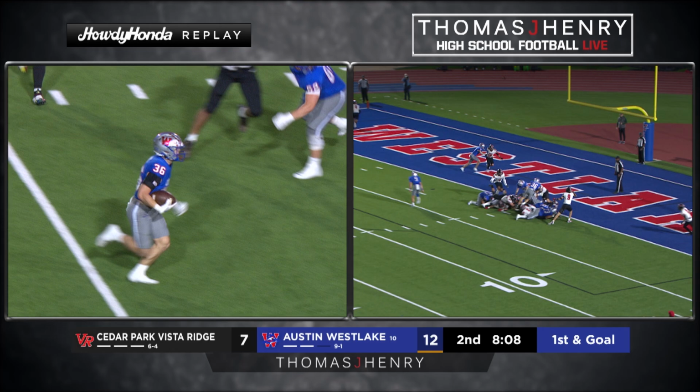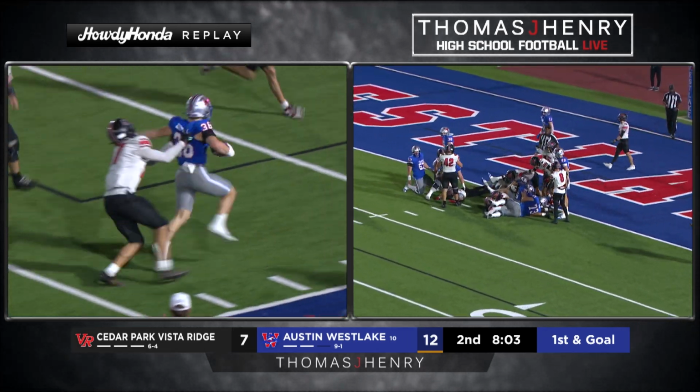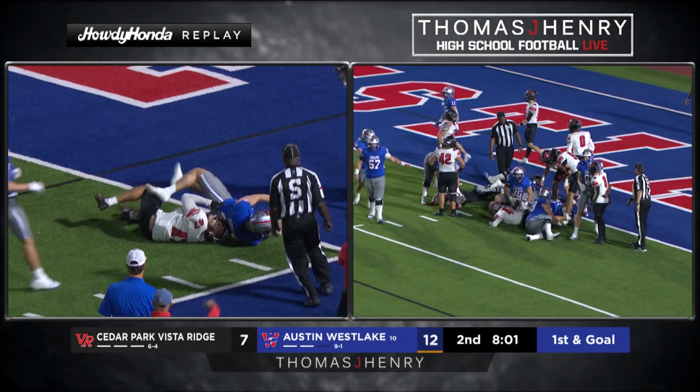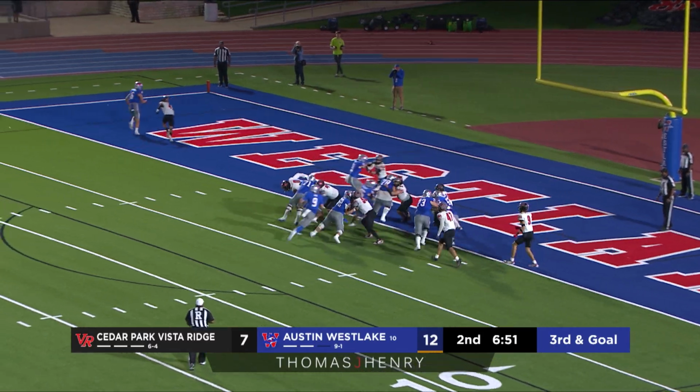Turn, handoff, Grady Bartlett at the goal line. Did he get in? Still waiting for the signal. It does not look like he was able to get into the end zone. So he's shut out. The offense is trying to create some room around the goal line. 3rd down and goal from the 1.